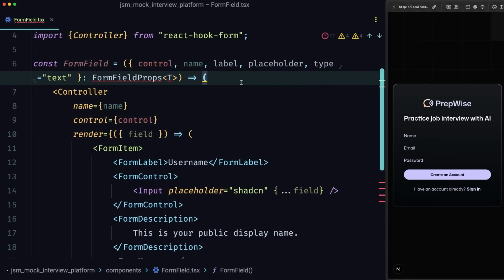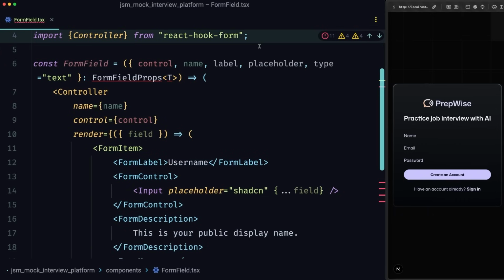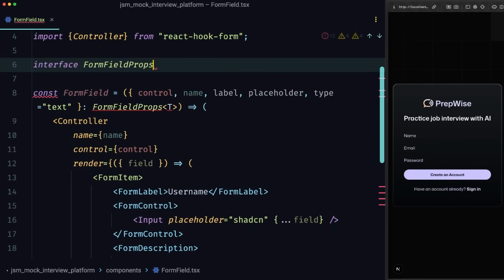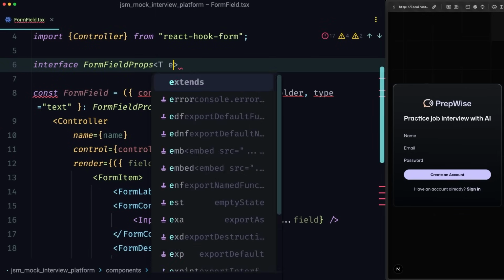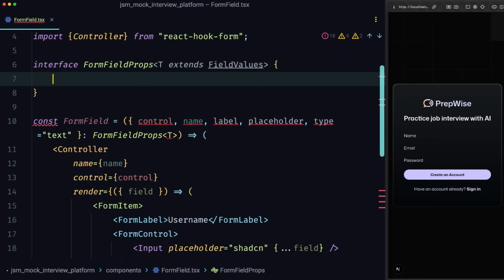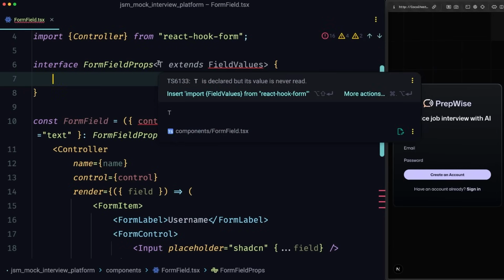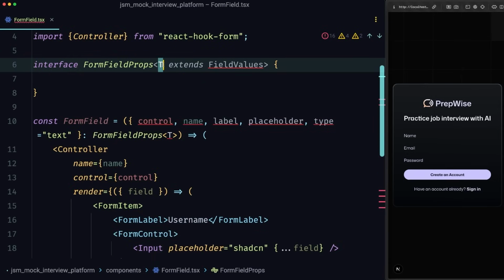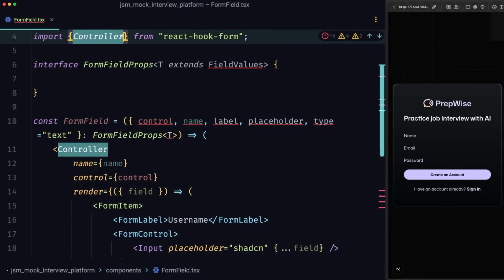So let's define the interface of these form field props right here at the top by saying interface form field props that accepts a generic T parameter which extends one of the field values, and then we can define the other props we're getting. What this means is that it can have maybe a name, or it can be a value, it can be something else. Whatever we dynamically pass to it, it'll take the form of this generic T parameter. And the field values have to be imported from React hook form.